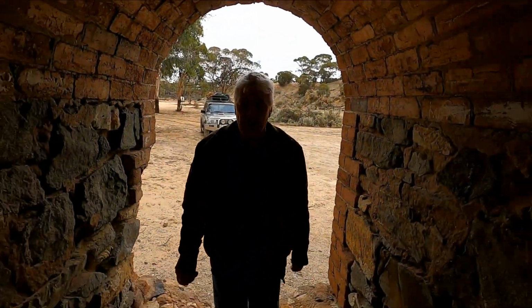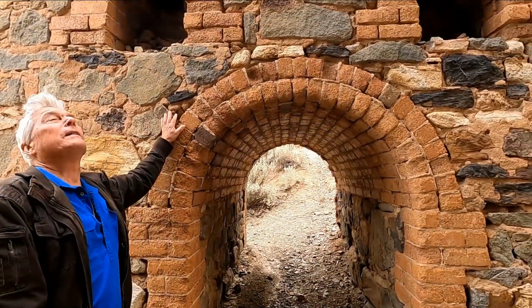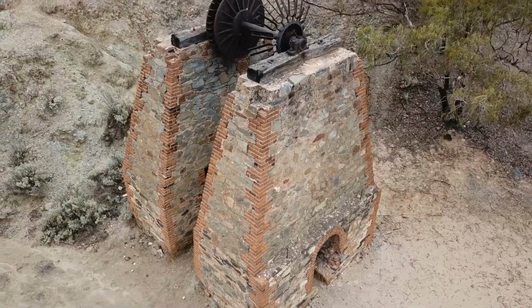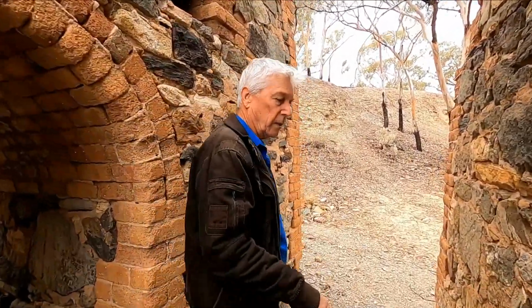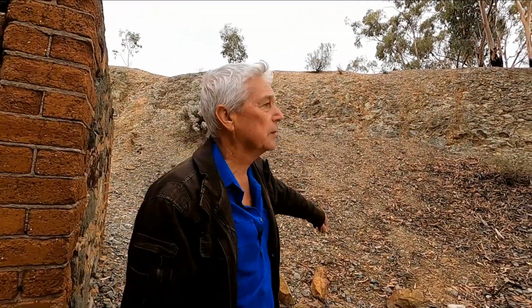This structure is the remains of the tailing wheel. It's made up of brickwork and stonework. It stands about 9 or 10 meters tall, and if you look up there you can see the axle of the tailings wheel. Now I'm not exactly sure where the 20 stand battery was, but my understanding is this was the tailings wheel, a big water wheel type of arrangement, transferring most likely a slurry from this level up to a higher level for further processing.